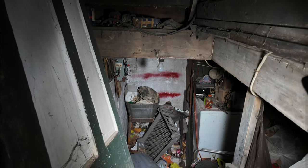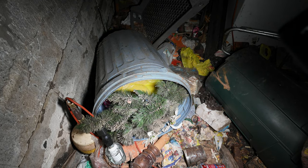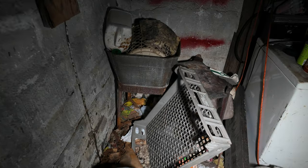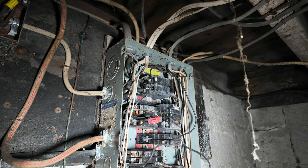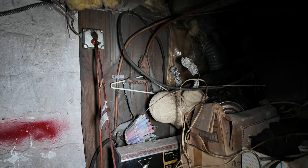Now the basement is pretty dark. I do have a better light source with me, so I'm going to switch to that and then we'll continue. All right, that's a bit better. First thing we're greeted upon is an artificial Christmas tree and a shop light. Electrical box. So, as I mentioned, this is how they got stuff like this down here, the washing machine, through that outside access.